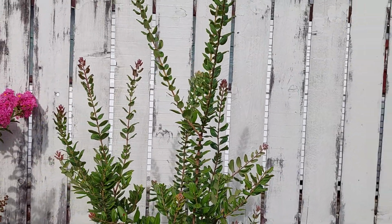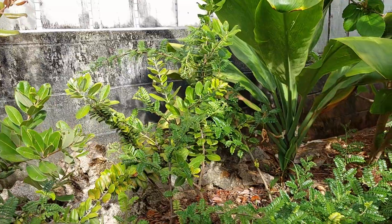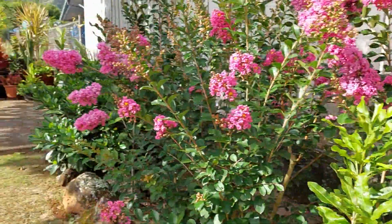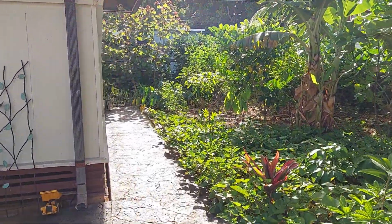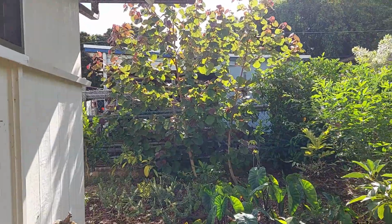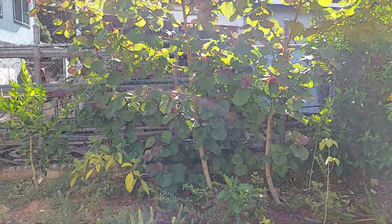And some of the slower growers are some of the ohia. This one's I think a couple years old, but some of the other ones are pretty small yet. And then I think I mentioned some of the other fast growers in the garden is the haula and a couple of the ground covers.